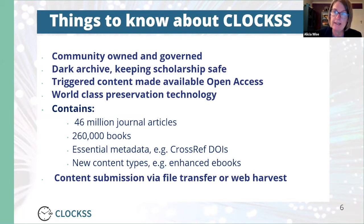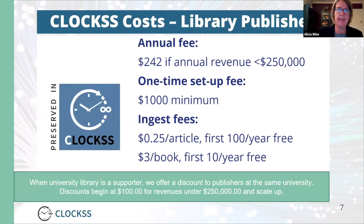We have a dark archive containing quite a large amount of scholarly material at the minute. 46 million journal articles, 260,000 books. And increasingly, we're thinking about the infrastructure needed to keep those resources interconnected over time. So for example, we preserve things like Crossref DOIs, and we are expanding the resource types that are preserved within CLOCKSS. So for example, software, data, enhanced books, and so forth. We try to make it very easy to deposit content into the archive if you are a publisher. And that can happen, for example, via file transfer or web harvesting. And it's usually pretty straightforward to set up if you're using OJS, for example.